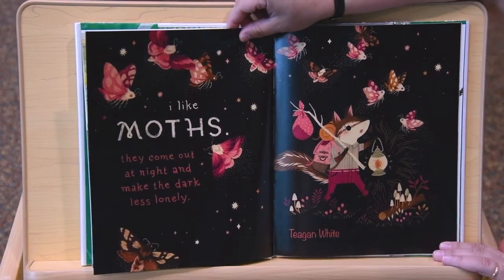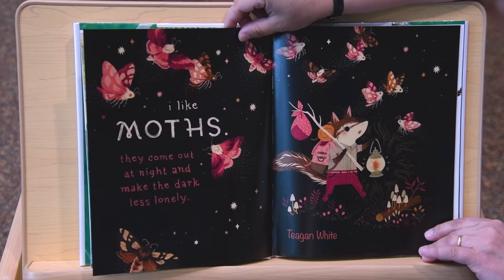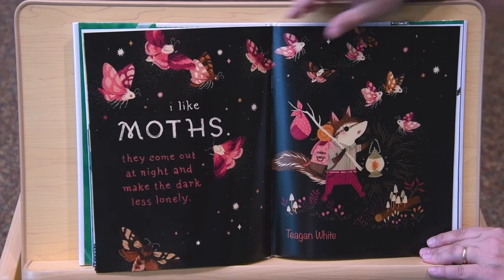Tegan White says, I like moths. They come out at night and make the dark less lonely.